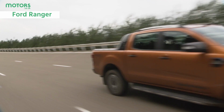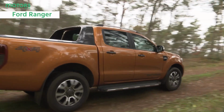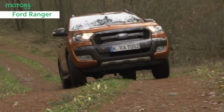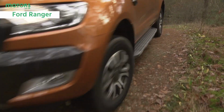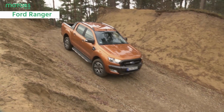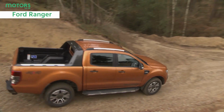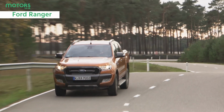As a workhorse, it'll do everything asked of it, with a capable four-wheel drive system, usable load bay with 1,199 kilogram payload, and is capable of towing 3.5 tons in some forms. But it also makes the everyday more comfortable too. The driving experience isn't as harsh as we've seen in previous versions, and it comes armed with a host of safety and technology upgrades.